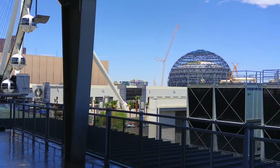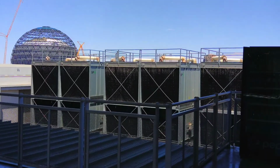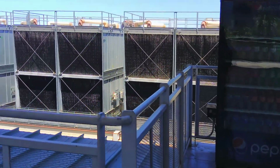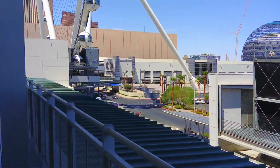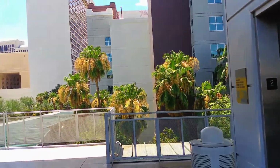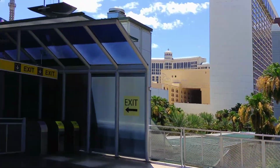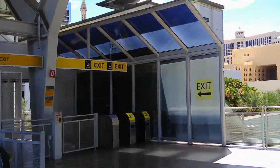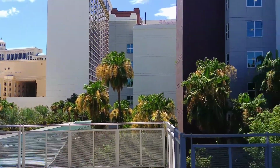Definitely wanted to get this shot one more time. No, you gotta go back downstairs to get on board. Yeah. It's a strange setup at this stop.